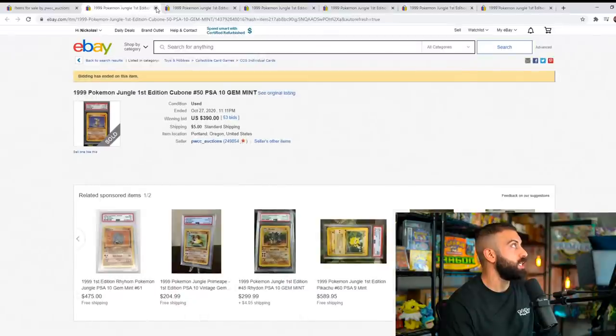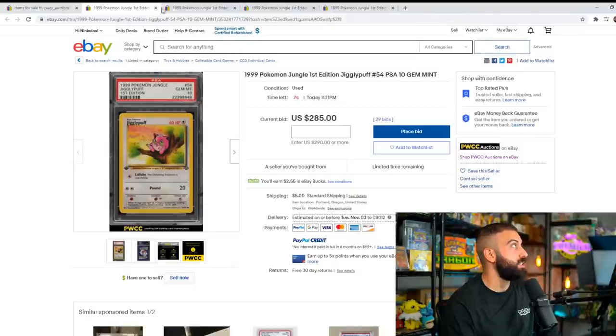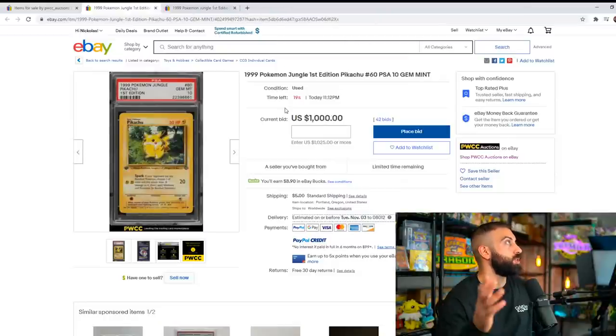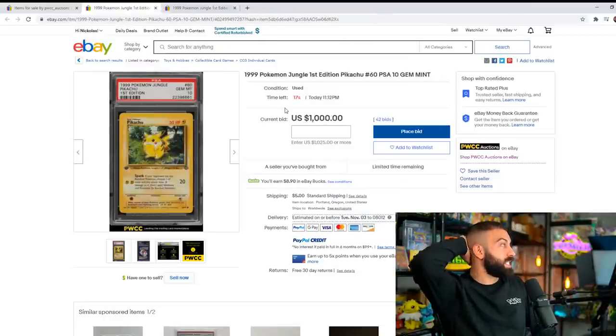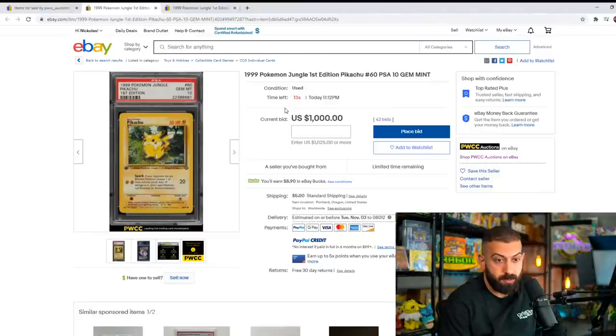So Cubone's 390. Eevee's over 1,000. Eevee went over 1,000. Jigglypuff is at 300. It's not super, super popular, but it's definitely up there in like a top five commons. Mankey at 160. And then Pikachu. All right, it's at 1,000. There's still 17 seconds left. I guess 1,100. So let's go.